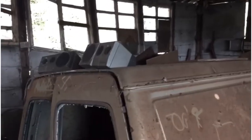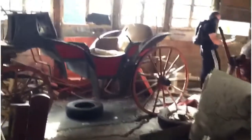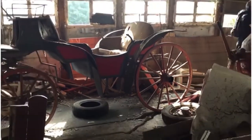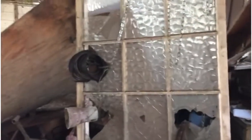Oh, I didn't even see like the boombox on top of there now. Check these ones out, guys, the old carriages. Got a nice view of that one there, guys. Look at that. How beautiful is that? Wow. But yeah, I do wonder how old you all are.